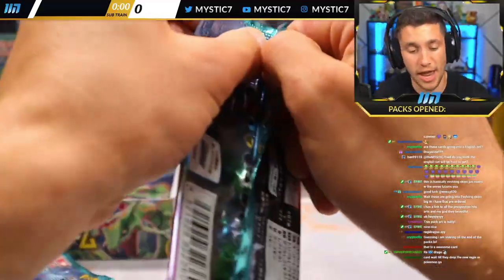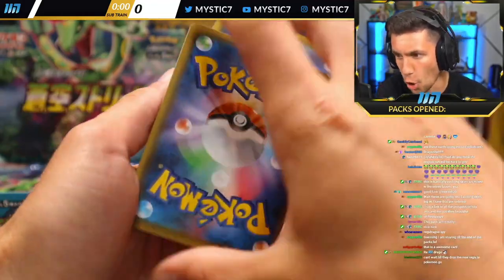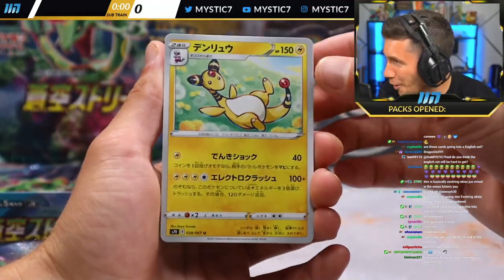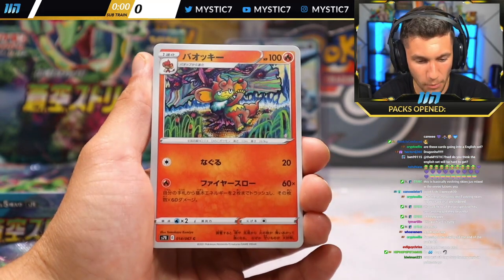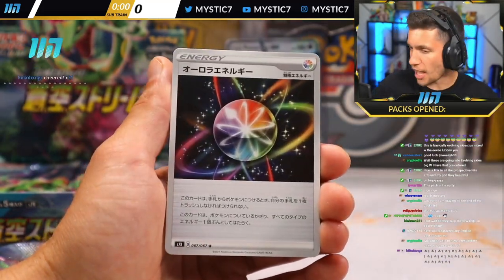Hey, good luck for Flame, chat. Good luck to Flame! Flame's a freaking homie here in the streams, in the breaks. I got you. Let's go. Ampharos! Oh, cool! Love that. Oh my god, this card goes insane. Stufful. Plus Soul, and the Energy Warm-Up card.